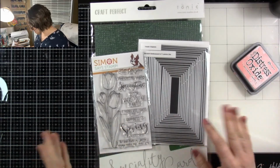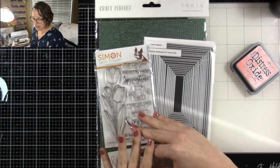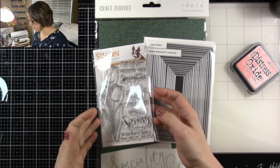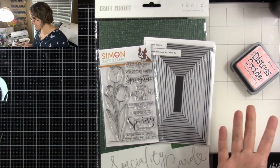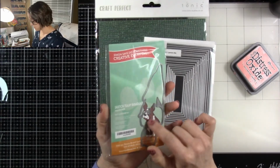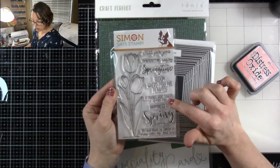Okay, so here are some of the products. I have almost everything linked down below. When it comes to these Friday lives, I want y'all to just grab what you have and play along with me. That's kind of what I do. I grab what I have. Sometimes stuff is available, sometimes it's not. This stamp set is available. The die isn't for some reason, but I do link a different type of tulip.